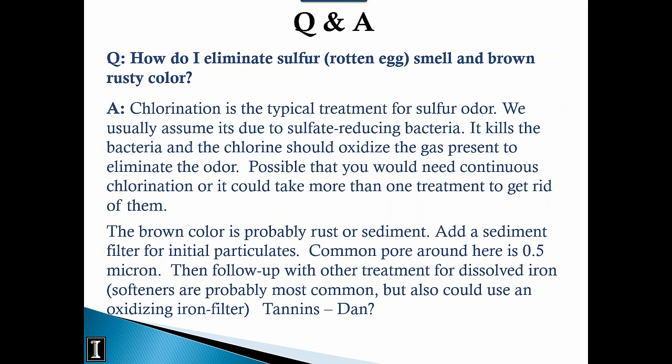Dan, I'll let you answer this one. We always get questions about sulfur and rotten egg smells. So, yeah, it's a pretty common question for us. It's usually attributed to hydrogen sulfide, and we don't have a test for it. And I don't know about other labs, but often they say that for the rotten egg smell, your nose is pretty sensitive. So by the time you can smell it, the water is often unpalatable, so you don't drink it.